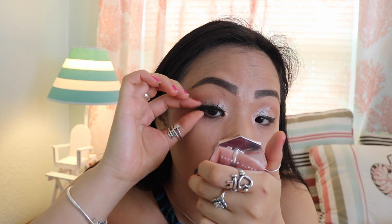By the way, this is super good glue. Whenever I was walking down the beach and the wind was literally blowing like 50 miles per hour, whew, all crazy and stuff, my eyelashes still stayed on my eyes. And I'm telling you, this is a super good glue. And it stays close toward your real eyelashes.